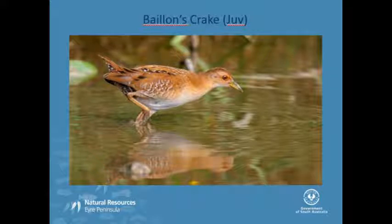Another one of those ones that is heard and seldom seen. But it's not the adult. Can you see the juvenile there? So you hear this call out of reed beds, but not often recorded, again, because it's not often seen. So we need to know the call.